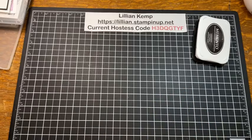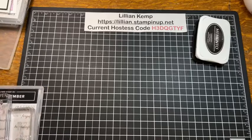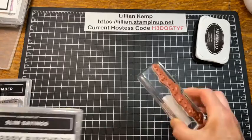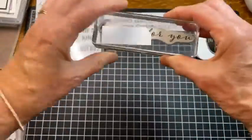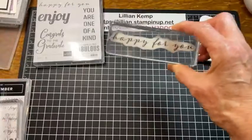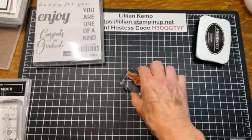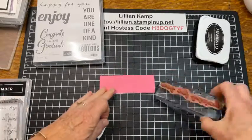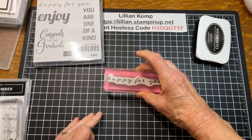Tonight, I am going to concentrate on using the masking paper on your stamps. So, for example, here's a stamp here. I just put my masking tape there. So it was happy for you. And I forgot to bring some paper in. Well, we'll use this paper here. So, is it going to fit?